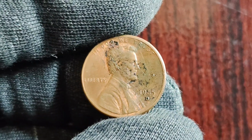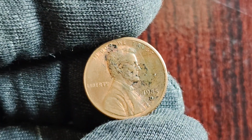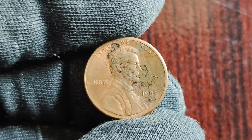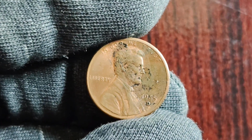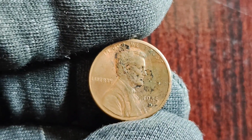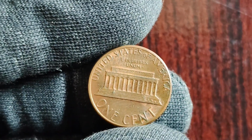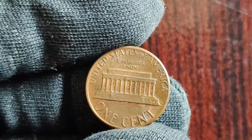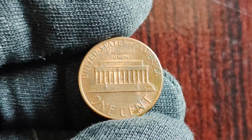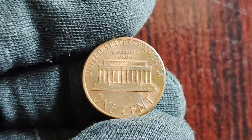We're diving deep into a fascinating topic that could be hiding in your pocket change: the 1985 mint mark Lincoln penny. This seemingly ordinary penny has been making waves in the numismatic community due to its surprising market value, with some specimens fetching prices as high as $859,000. Yes, you heard that right. In this video, we will explore the details of this rare coin, its historical significance, and what makes it so valuable.